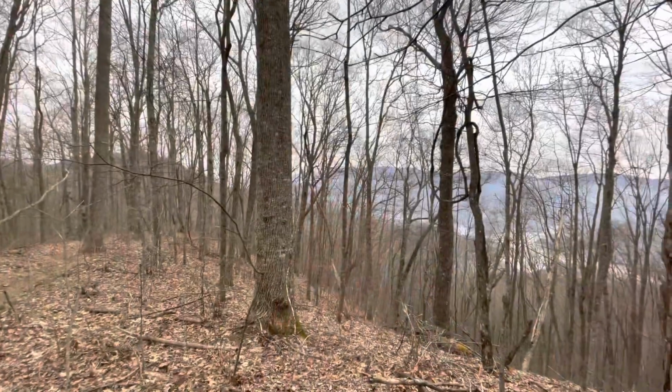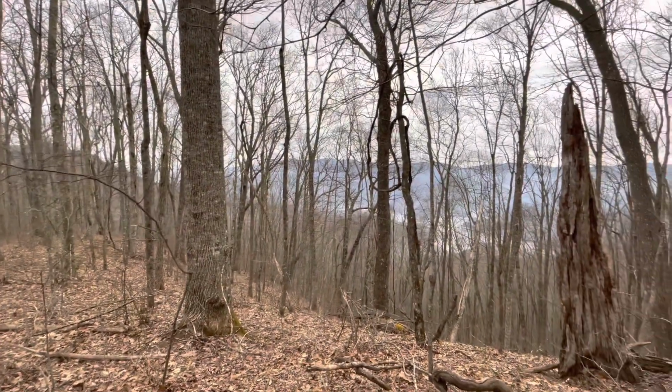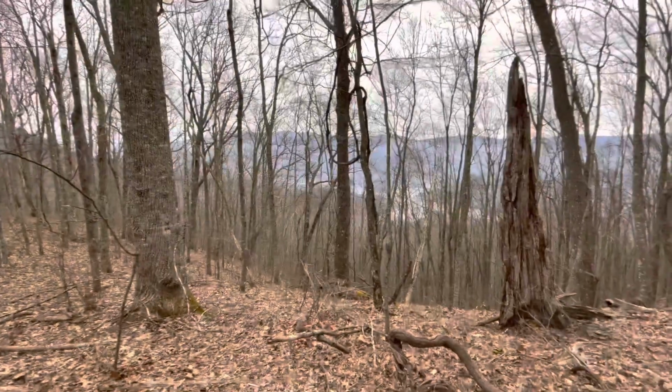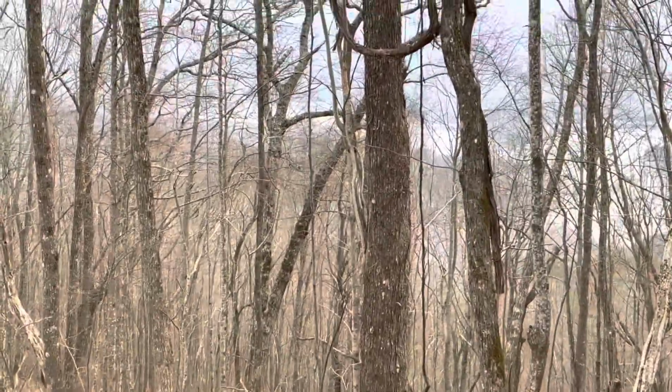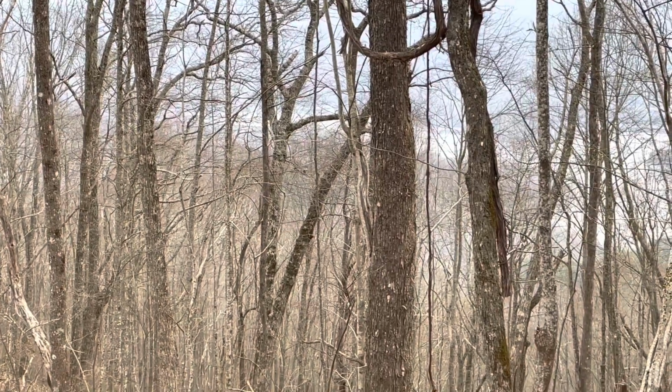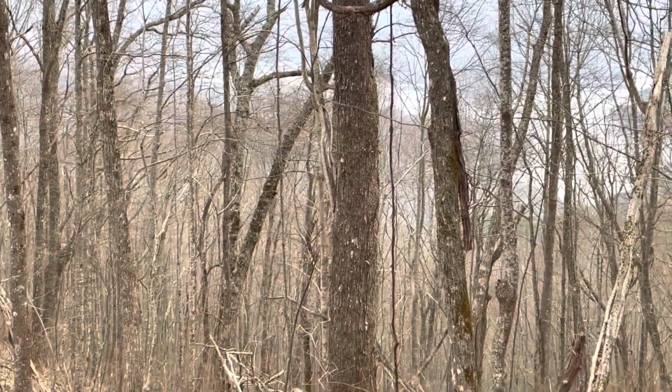Made it to the top of our first climb today. And this is pretty exciting. Kind of hard to see maybe, through the trees, but you can see Fontana Dam right down there, and then Fontana Lake.